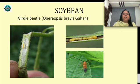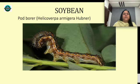Girdle beetle, as I told you, the beetles and weevils belong to the Coleoptera. These are coleopteran pests, this girdle beetle. Soybean pod borer, Helicoverpa armigera. You are seeing the same Helicoverpa armigera which you have seen in other crops.